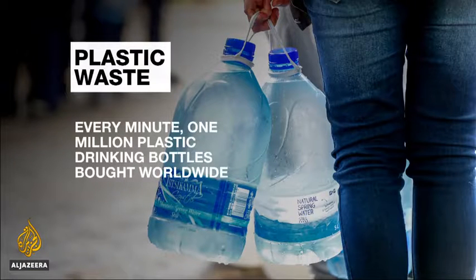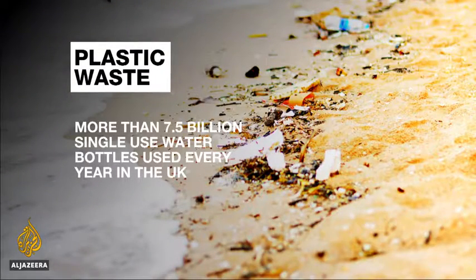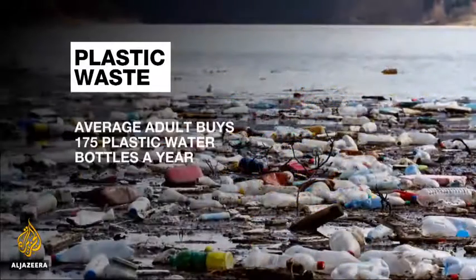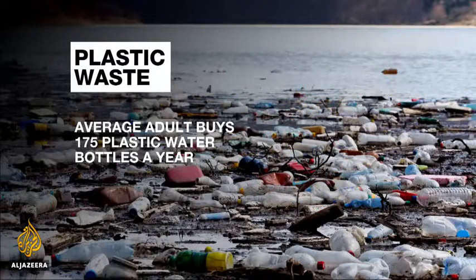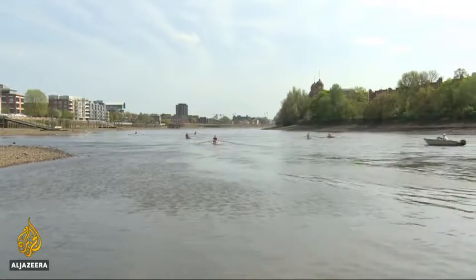Every minute, 1 million plastic drinking bottles are bought around the world. In Britain, more than 7.5 billion single-use water bottles are used every year. London is the biggest consumer and the worst for recycling. The average adult buys 175 plastic water bottles a year. Less than half are recycled. Many of them end up here in Britain's waterways.